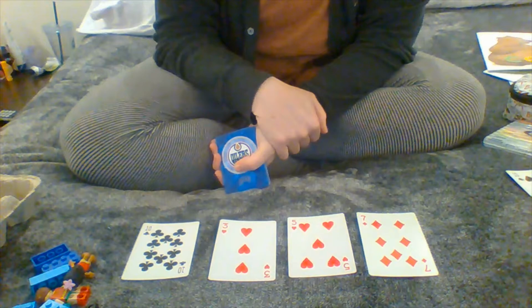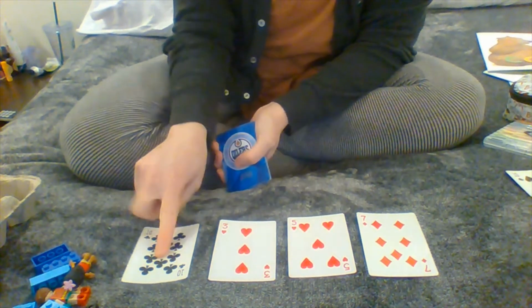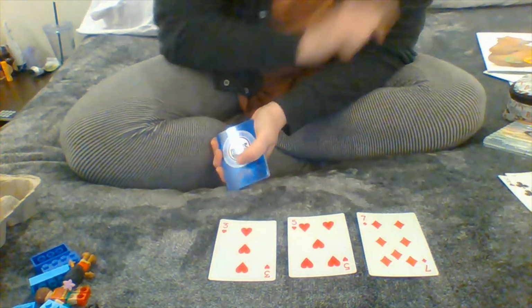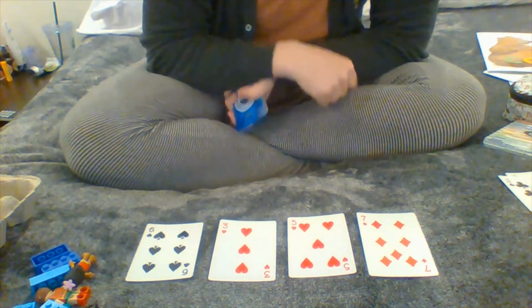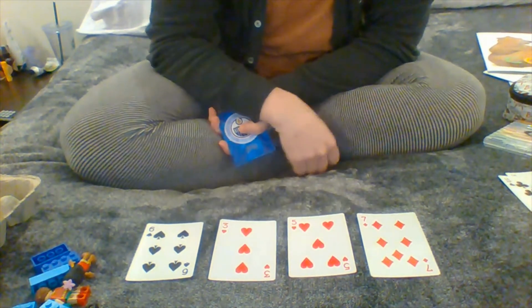Guess what I got again? A 10. So guess what? I'm going to take this off, put it to the side. I get to keep it. I'm going to flip one over. Oh, now I don't have any 10s. So now I have to see if any of these add up to 10.